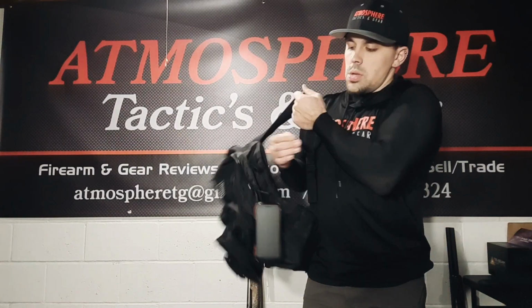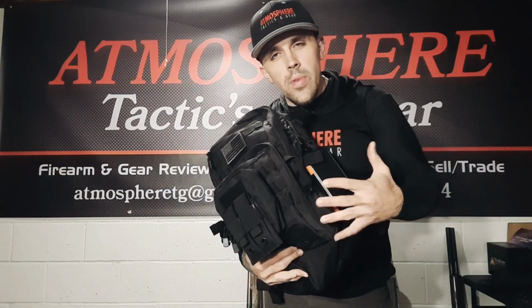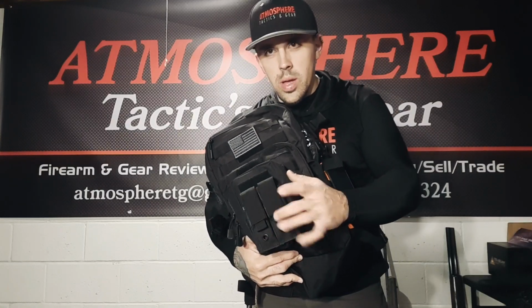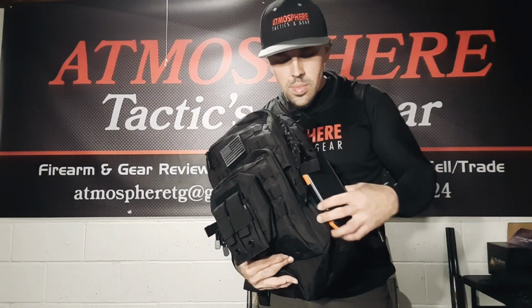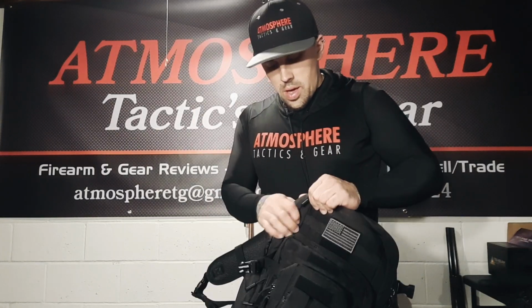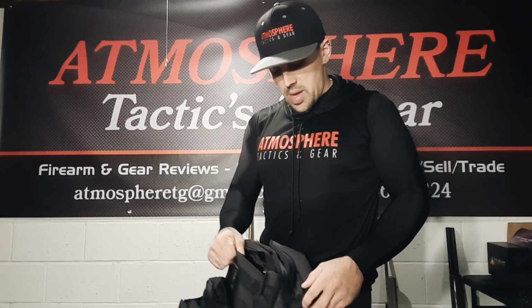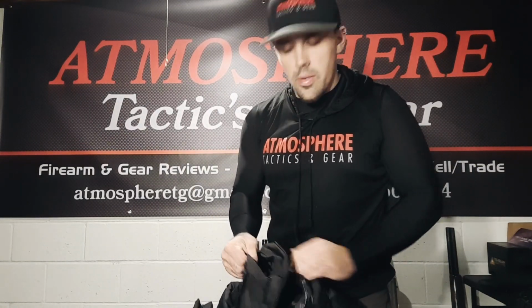Obviously there's going to be a lot more to this bag other than just the firearm itself. I've got some extra mag pouches here, a power bank on the side. I believe I have a flashlight in here, a medical kit, basic first aid, just basic stuff that you would want to take with you if you're making a trip away from home for a fair amount of time.